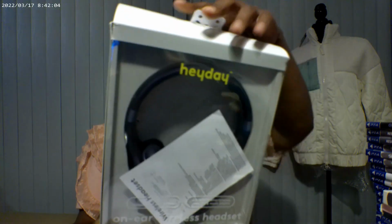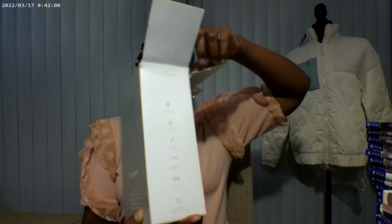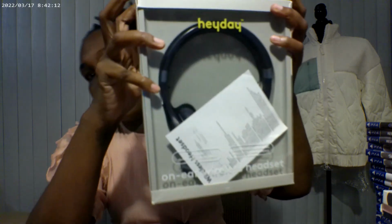Here's another one that's different than that one. It's also by Hay Day, but this one is a One Air wireless headset. So this looks like this is something that could be for a game. The box is a little bit beat up. But inside, the thing still looks like, well, this probably is a return because clearly that paper doesn't belong right there.